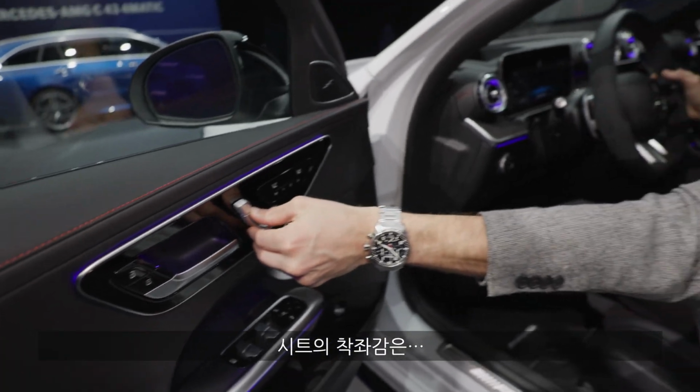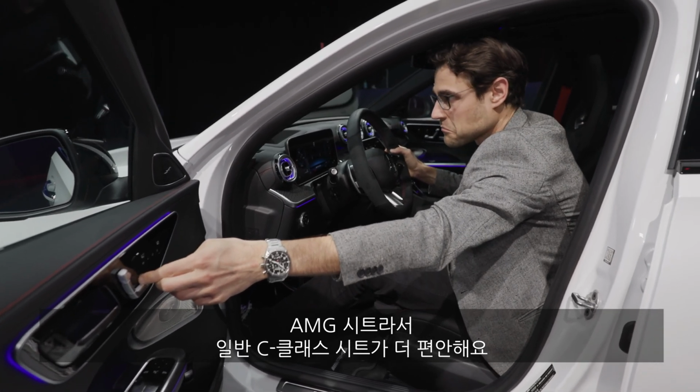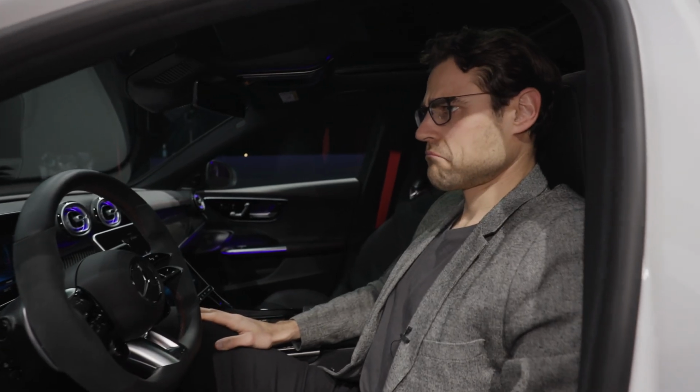So the seating comfort itself, these are AMG seats. And if you want a normal C-Class seat, you will have more comfort. These here are pretty stiff.